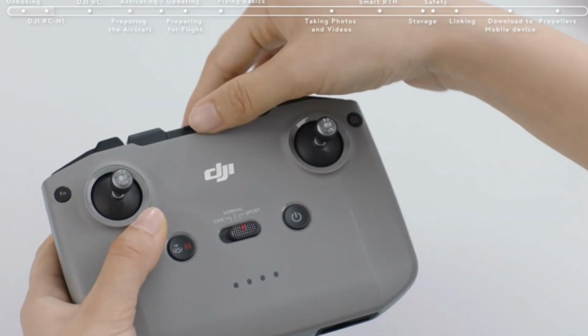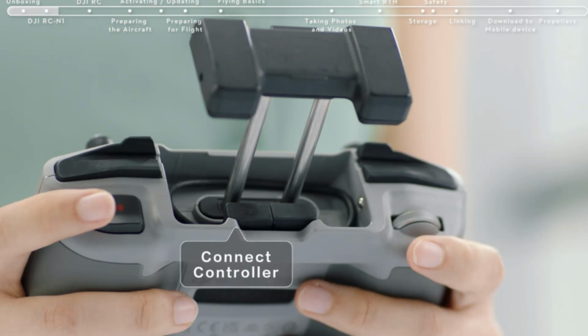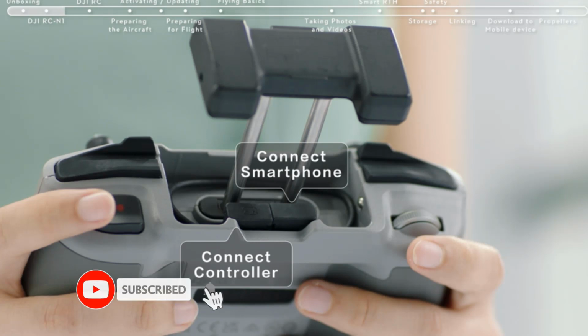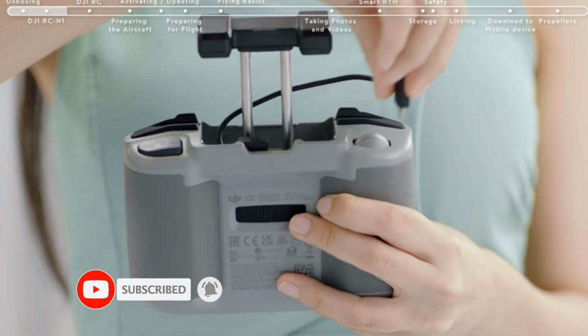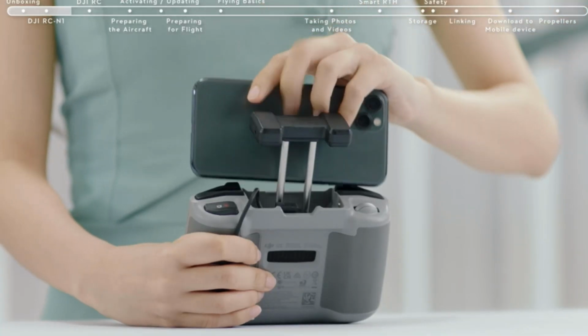Diagonal length 247 mm, transmitter power EIRP 2.400-2.4835 GHz, 8 dBm. Antennas 1T2R. Operating temperature -10 degrees to 40 degrees Celsius, 14 degrees to 104 degrees Fahrenheit.